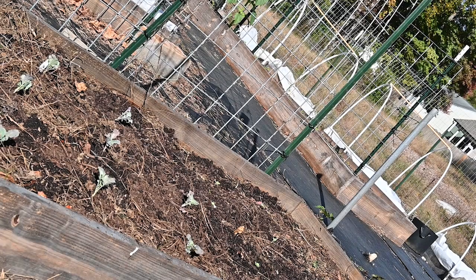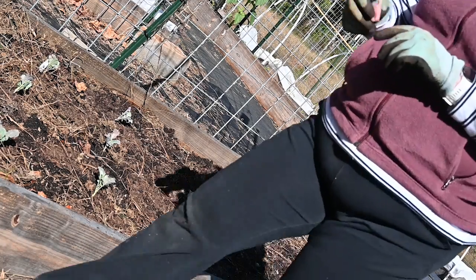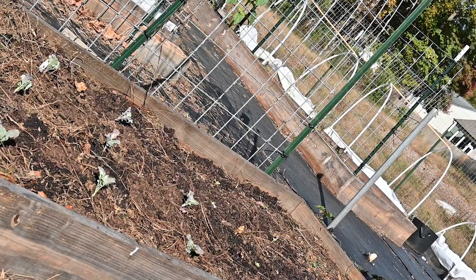All right, so when you plant your garlic, you want to plant this side up. That's going to make your sprout shoot up, and what would have been the root is going to go down in the ground. You want to space them about 2 to 3 inches apart. And honestly, I'm just going to lay mine and then come back and cover them.